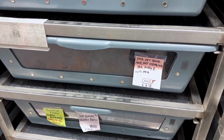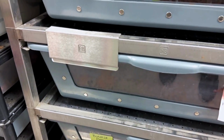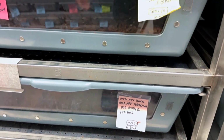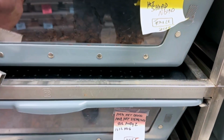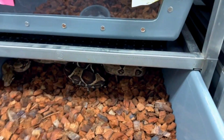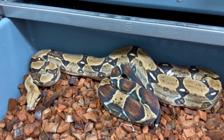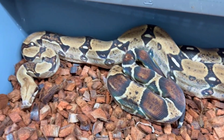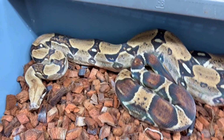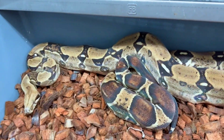And here's our male that Pablo had to lock in here because he's an escape artist. He's 100% het blood, 100% het sterling, 50% het Anery too. He's got a little bit of Hog Island blood in him as well. He's my breeder male who hasn't done the job yet, but we're going to try to produce sterling bloods next year. The female is huge.